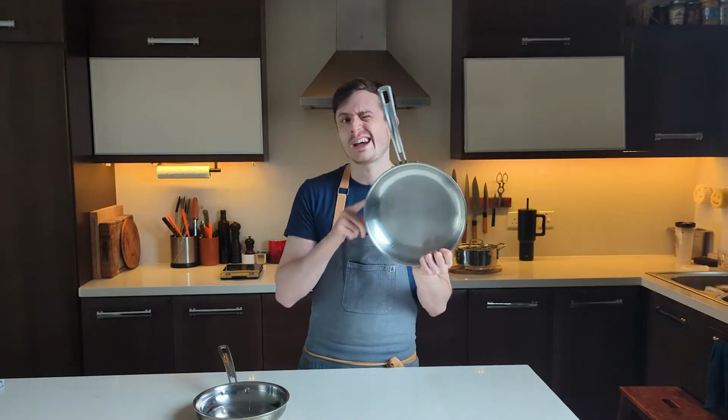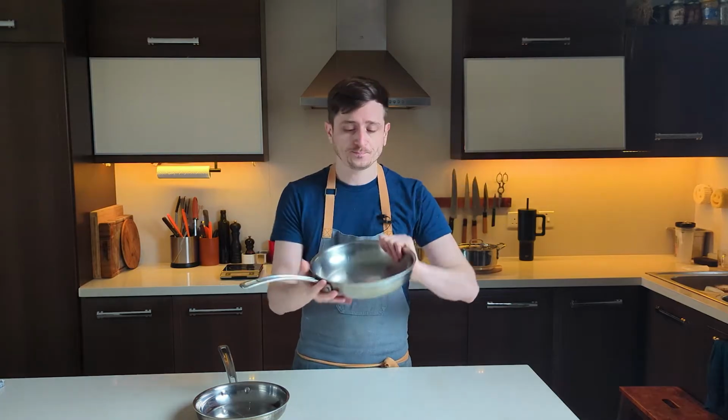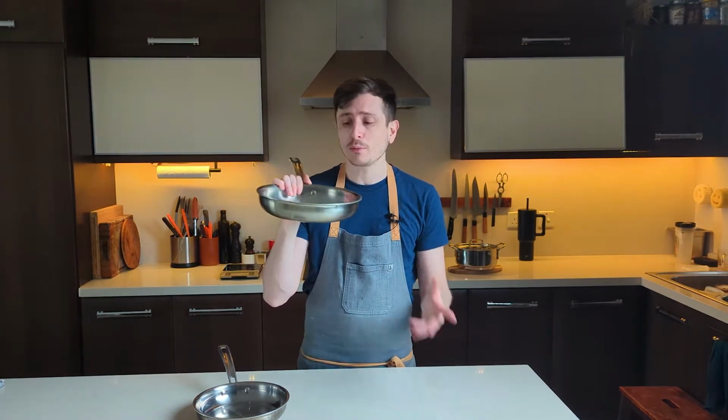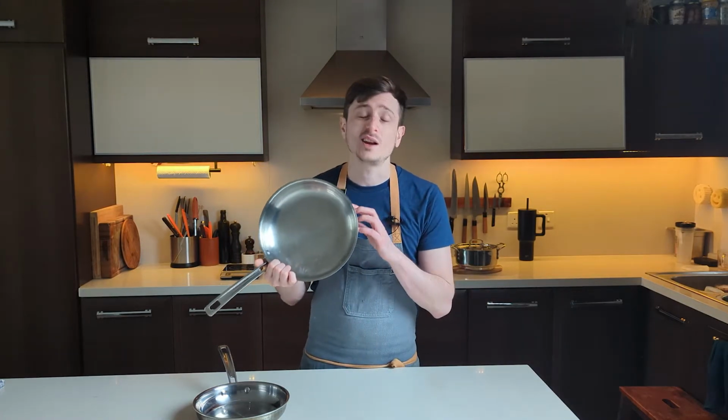I usually cook for 2, because it's me and my girlfriend in this household, and 2 ribeyes can get kind of a little crowded inside a 10-inch pan. But having said that, for most other things, this thing is amazing. The only thing that I probably wouldn't cook in here is maybe eggs, but even then there's ways around it. I just don't love stainless steel for eggs.